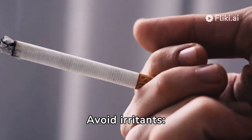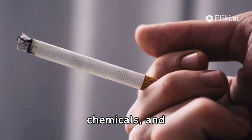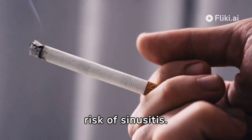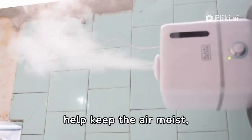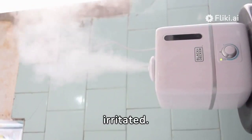Avoid irritants. Avoid exposure to irritants such as cigarette smoke, strong chemicals, and pollutants, which can irritate the nasal passages and increase your risk of sinusitis. Use a humidifier. Using a humidifier in your home can help keep the air moist, which can prevent your nasal passages from drying out and becoming irritated.